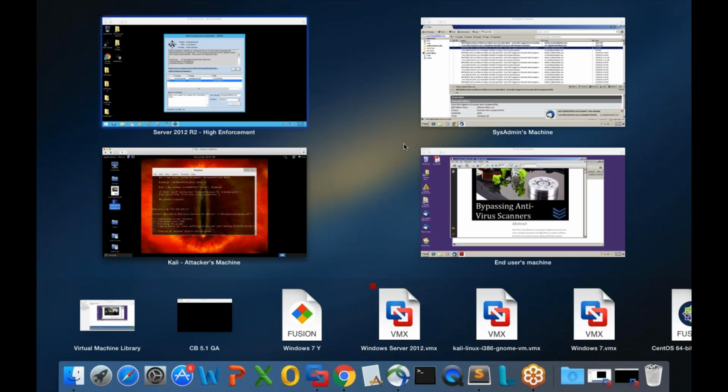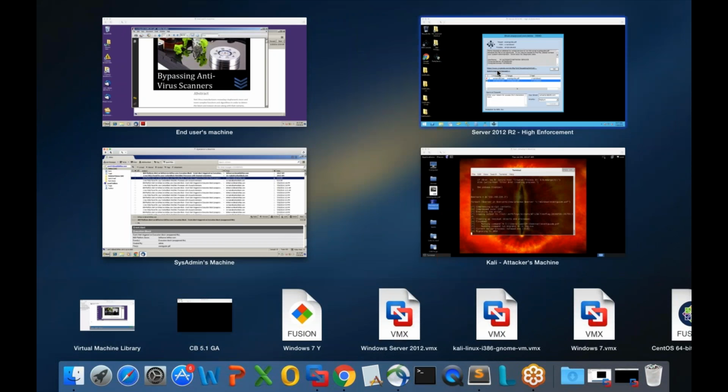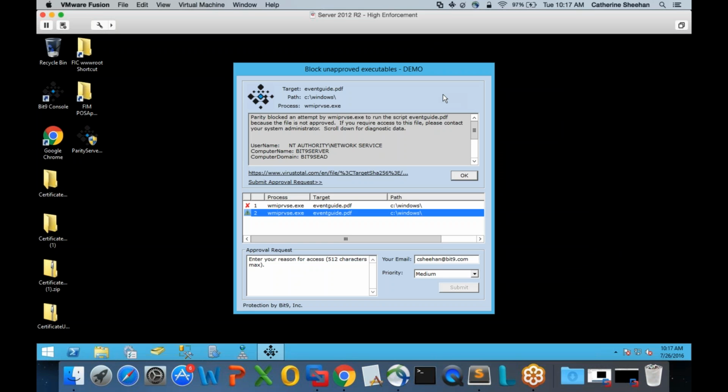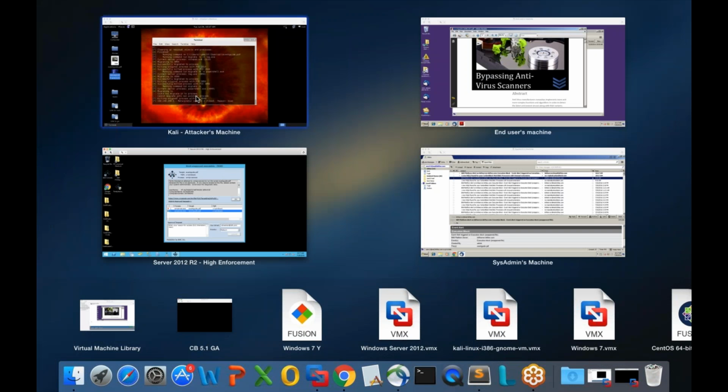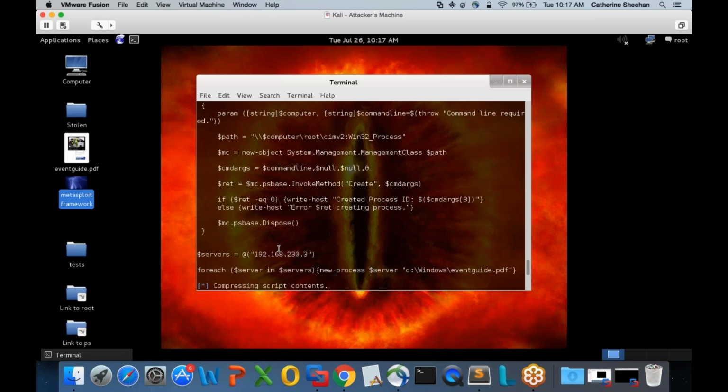We'll also roll out, start to see some email alerts roll in on the sysadmin side, letting us know we have some abnormal activity taking place. And over on our high enforcement machine, we see here we have a blocked unapproved executable message, letting us know something tried to run over here that we proactively prevented. So just to set the stage for when we get into our consoles, what I'm going to do real briefly is just step on over to our attacker's seat. We'll just step through what our guide's been up to.